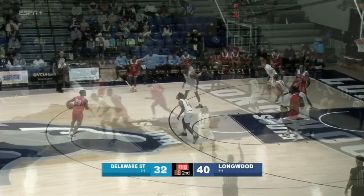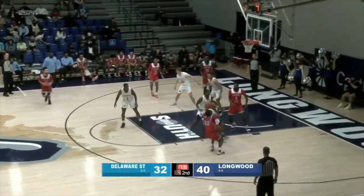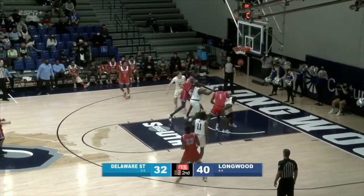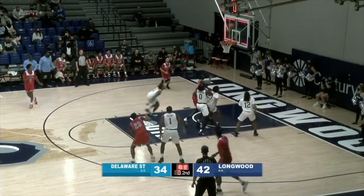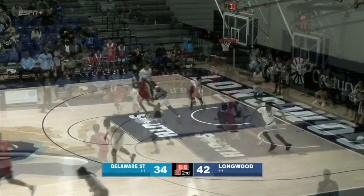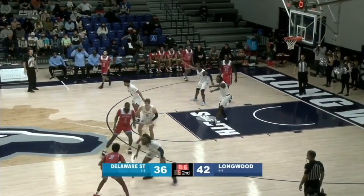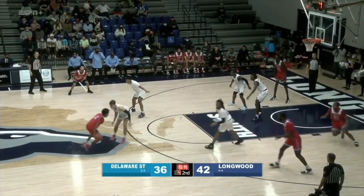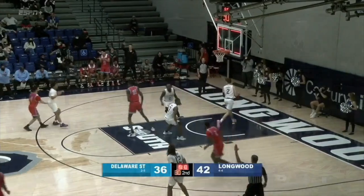Three-point answer, Myles. Shot clock for Delaware State is at 5 seconds. Shot from Carter, and he knocks it down. Another long possession. Shot clock is down to 2. Shot in the air. Bounces around and falls. Longwood in this meeting, 42-36. Ryan, they were supposed to meet last year out in Winston-Salem. As the shot clock rolls down to 2 seconds, they get the shot off, and it falls.